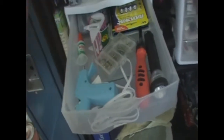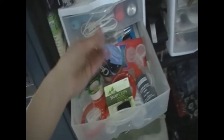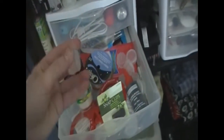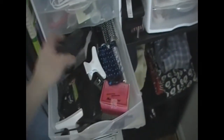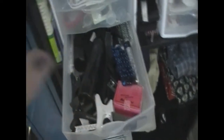Hello Kitty duct tape that I still haven't used, but I'm thinking I'm going to wrap one of my kits with it. This is just extra hair stuff and little containers. You can buy these at like Walmart. Perfect for making little samples of some of your stuff to take to weddings, different things like that. If you are running really low on space and just need a small portion of concealer or anything like that, works perfect. Then this is just a drawer of random hair stuff, clips, combs, bobby pins.